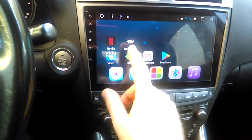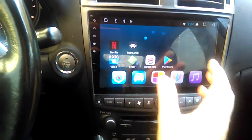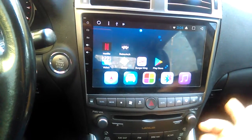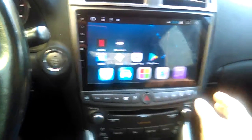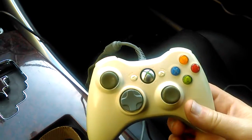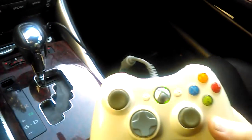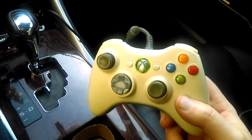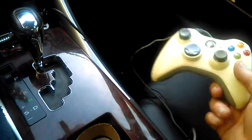I did want to try RetroArch because I do have Chinese Android stereos in my other cars. I have a Lexus IS250, and as you can see here, I have an Xbox controller plugged into the port here, but it blinks. So there's no point trying RetroArch. I do have ROMs and everything, but if it does this, I doubt it works. It didn't work in MB.